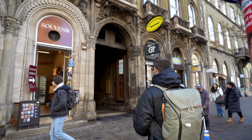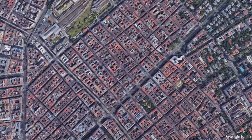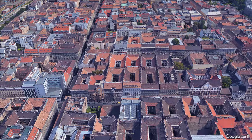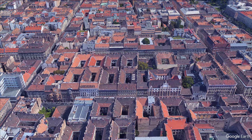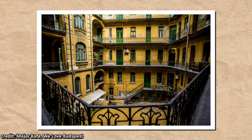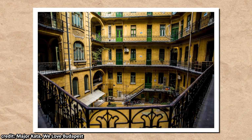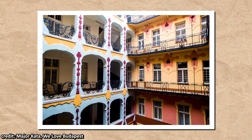Let's go. When you look at Budapest from the top, you'll notice the many square-shaped buildings with a hole in the middle. These are courtyards, and over the course of history, they became an important part of the city's culture. Up until this day, there is a nostalgic fascination among the locals for these buildings, especially for the well-maintained ones.